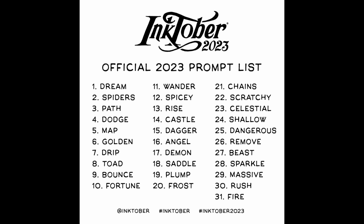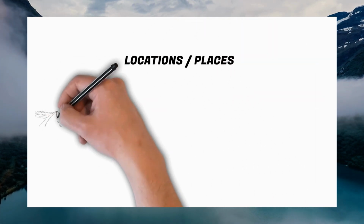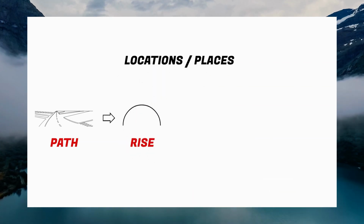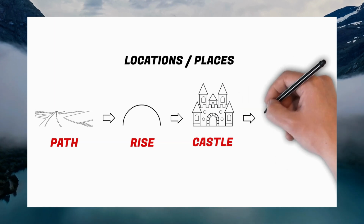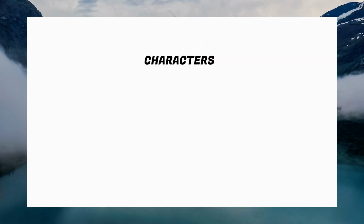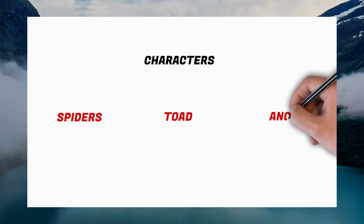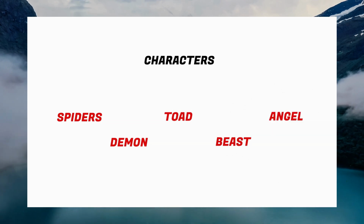So we start off with breaking down all the words. This is the prompt list, 31 words, and we begin with all the locations and places. First, we start off with this path. We move to arise, and then we have castle and saddle, which I think I'll be able to work together later on. That brings us to the next group, which is characters. What do we have? We have spiders, a toad, an angel and a demon, which is cool, and a beast.